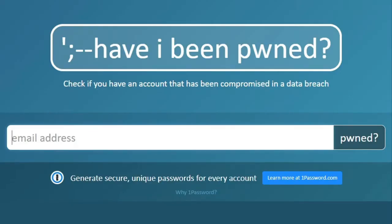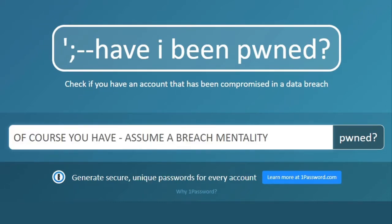The big question becomes, how secure is the endpoint? Or as a slide asks, have I been pwned? The sad answer is, of course, you've been hacked. IT professionals need to always assume a breach mentality.